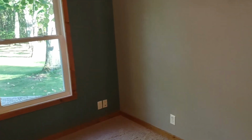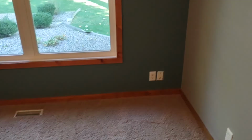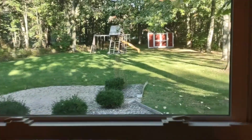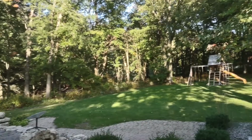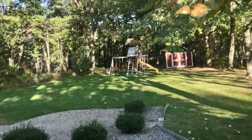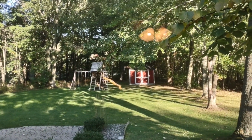This is going to be the office. I have to stop calling it the eBay office. It's just the office. But it's a nice room. I think it's about 8 by 10. Nice view of the backyard. Got the shed, the swing set, and the satellite dish. Yeah, nice yard. 2 acres. Rectangular. I don't know if you can see the pond back there.